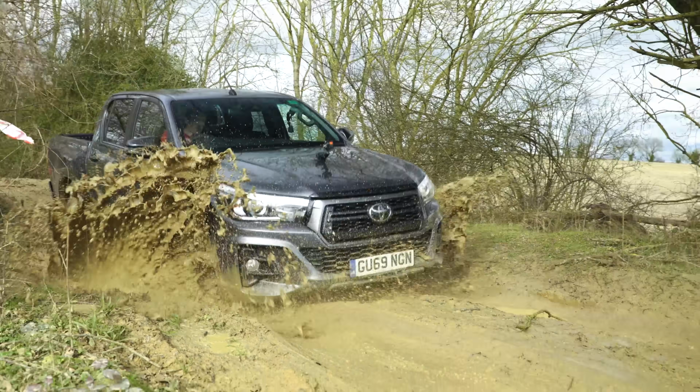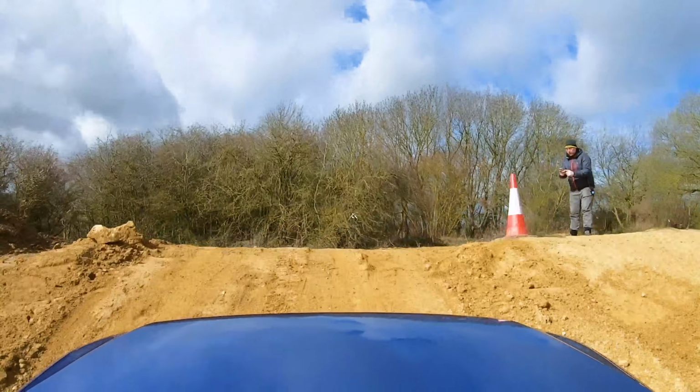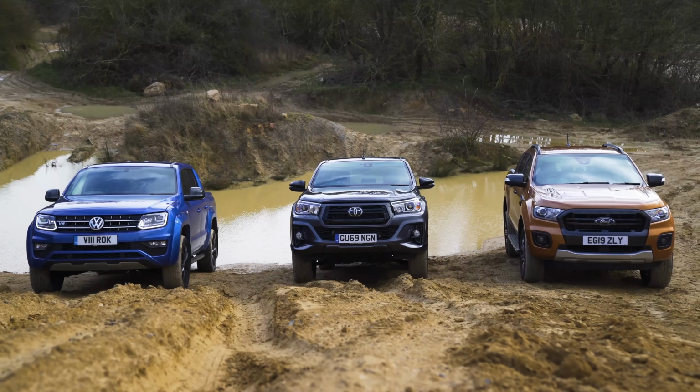Now the way this video is going to work is that we're going to compare these trucks in 6 different off-road challenges, and we'll be awarding points for how well they do in each challenge. And each challenge is designed to test various aspects of their off-road capability. So the vehicle that comes first in a challenge will get 3 points, the one that comes second will get 2 points, and the one that comes last will get 1 point. Then at the end of the video we'll tot up to find out which pickup had the most points, and that one will be crowned the winner.